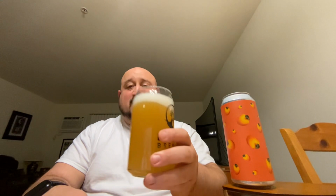I'm already getting the peach puree. Very peach forward on the nose. Getting some wheat malt aromas. Maybe a little bit of citrus as well, like a little tangerine, maybe a little lemon zest in there. Smells really good, but mostly that peach aroma is really what I'm getting. It smells absolutely delightful. So without further ado, let's get into this brew.